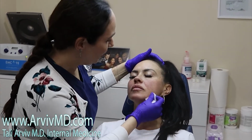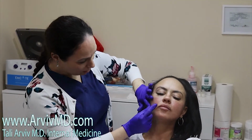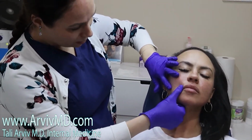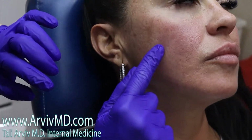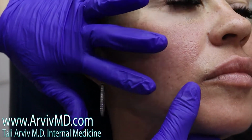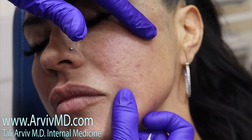And what we do to evaluate the patient to see if she's a good candidate for the acne scar treatment is we actually come here and we just stretch the skin a little bit. And if the appearance of the scars improves, they flatten out and look smoother, same thing here. Look at that. See how it looks a little bit smoother.